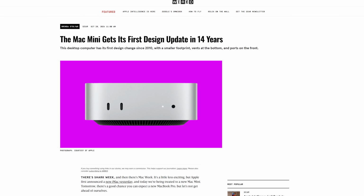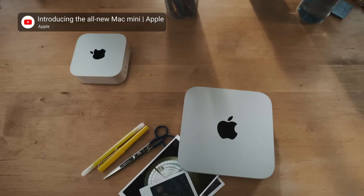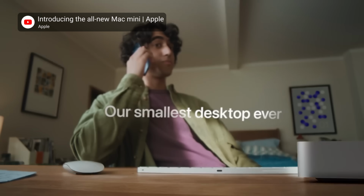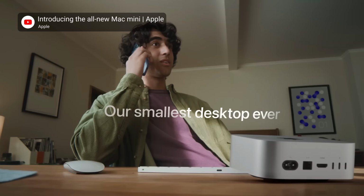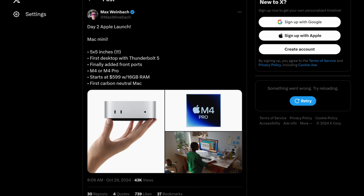In its first major redesign since 2010, the Mini has become significantly minier, shrinking in total volume by around 40%. Wow. To achieve this, Apple reduced the Mini's footprint to 5 inches by 5 inches, while also increasing its height to 2 inches, which I wouldn't necessarily call mini. I mean, it sounds perfectly average to me. Huge, even. Can I tell them that a woman wrote that?